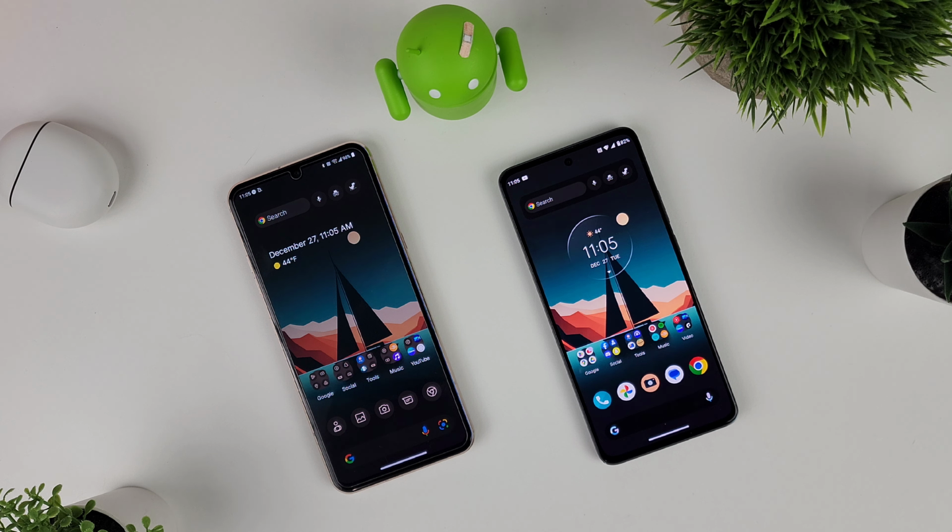It does have the Snapdragon 865 processor and the Adreno 650 GPU. This model is the 128 gigabyte, 8 gigabyte version, and it does have micro SD card support to expand that memory even further, which a lot of phones do not have nowadays anymore.